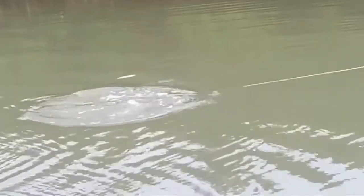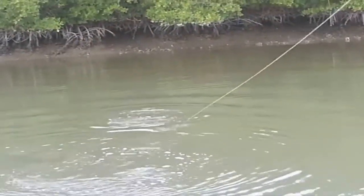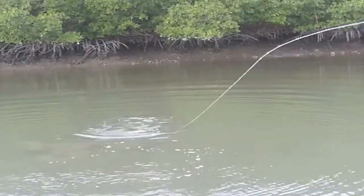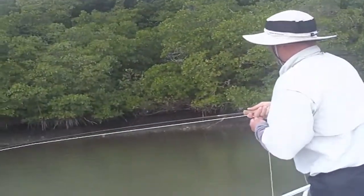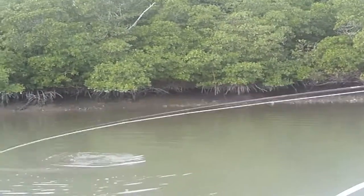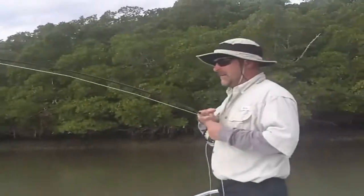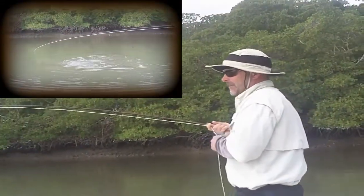Normally, the redfish isn't too finicky. We were finding groups of 2s and 3s up on the flats. In this case, I just can't say enough about the crab. It's just all they seem to want to eat. A little bit of work today, but it was worth it.